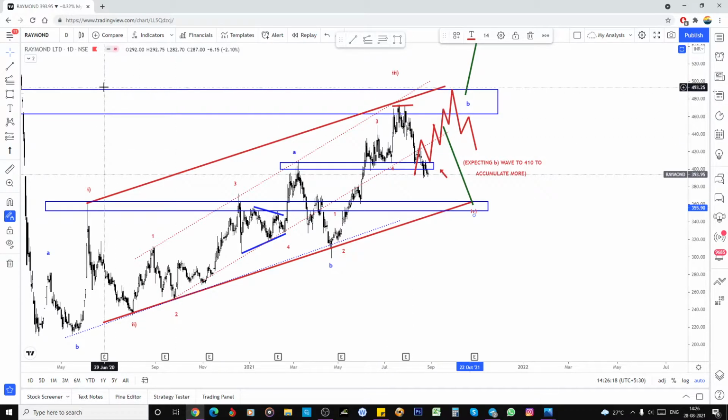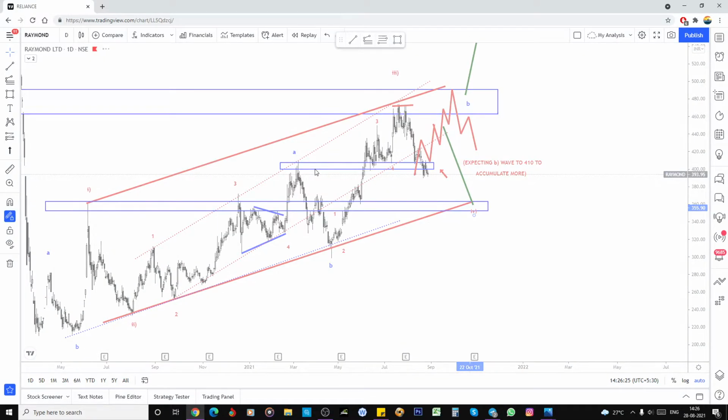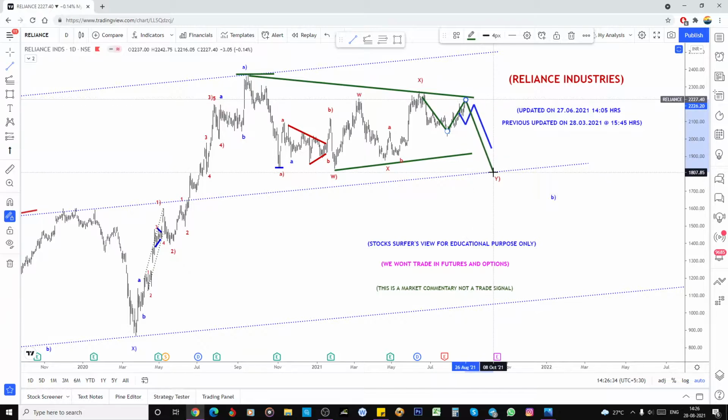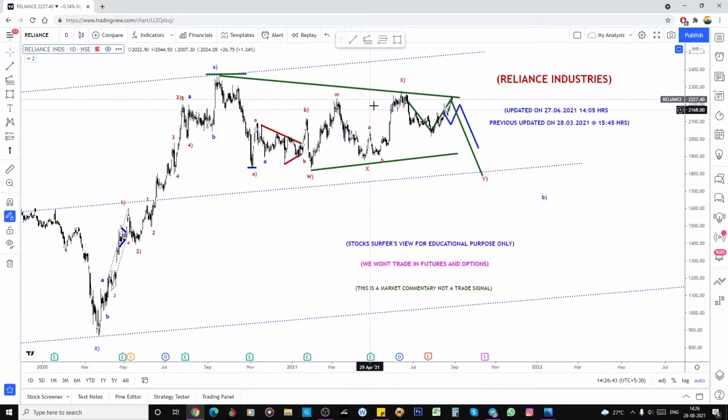So next is Reliance. Here as of now this is the W, this is the X. So now why we need to trade the Y wave, not here, is to break this low. For this pattern this is the invalidation, because if it won't break the X wave, that is the invalidation point for Reliance, and I am expecting it to break this low.